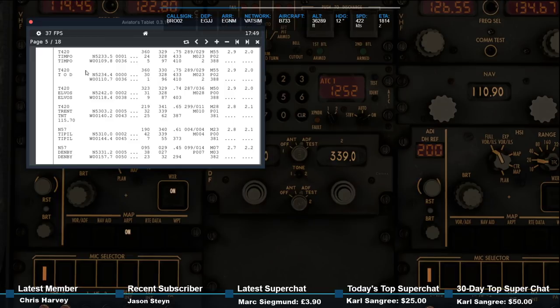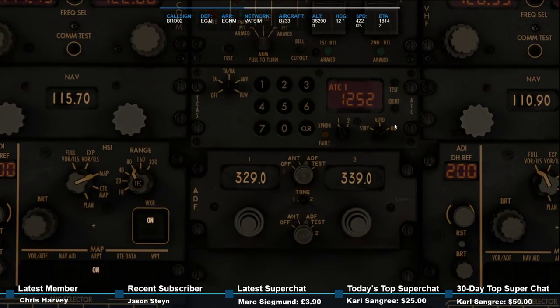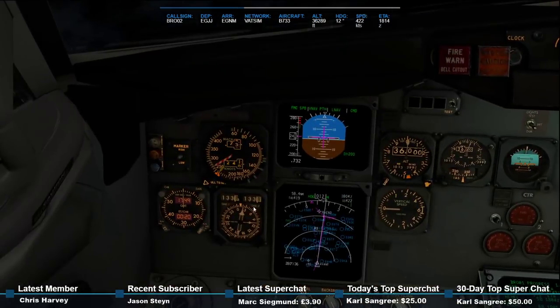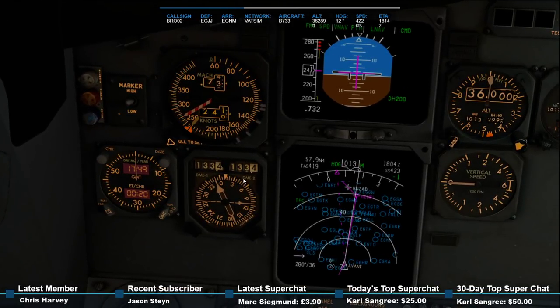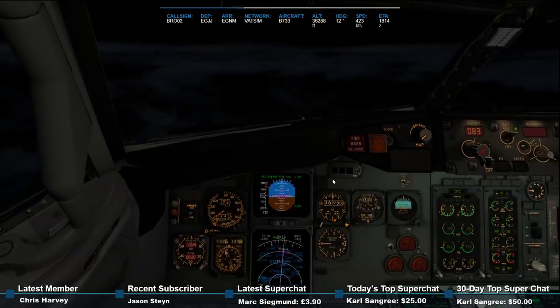Did I read that wrong? 15.7. So why can't I tune... Oh, it wouldn't let me go around the other way. There we are. 15.7. Oh, there we are. We are just within range of the Trent VOR, 133 miles. How far until top of descent? 106 miles, so runway 04 in about 15 minutes. So we'll start setting up in the next 5 minutes or so.